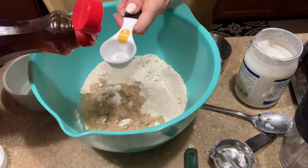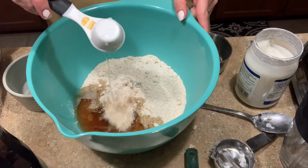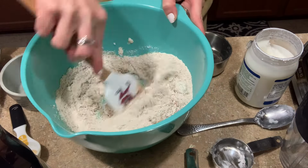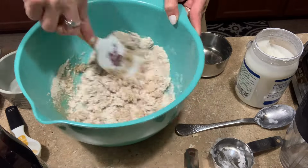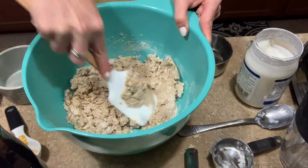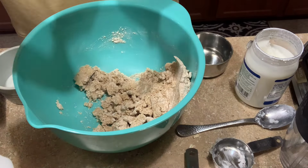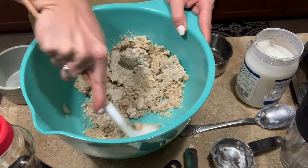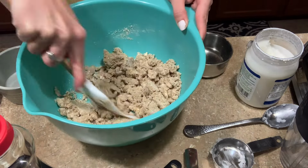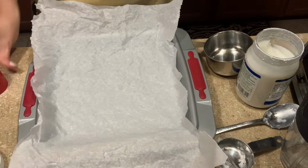But once you have that blended, you're going to add some coconut oil and some maple syrup. I did 3 tablespoons per the recipe, but I did end up adding a 4th tablespoon later, and then also a tablespoon of almond milk. You'll see it's just a little bit dry. So I chose to add a little bit more sweetness with that maple syrup to try to get that texture so that the cookie layer would stick together. I was a little bit worried if it was too crumbly it would fall apart, but it ended up being perfect. This is one of our favorite recipes.